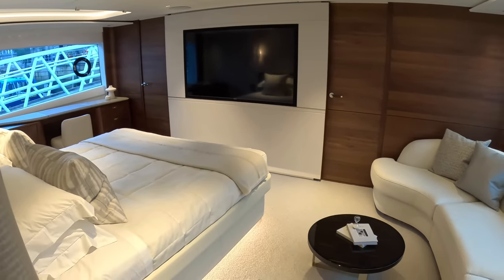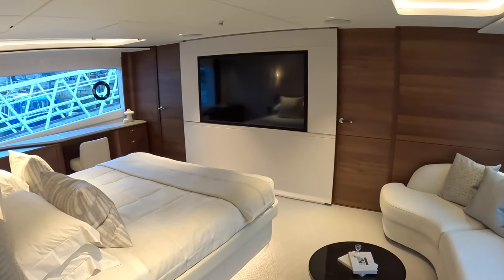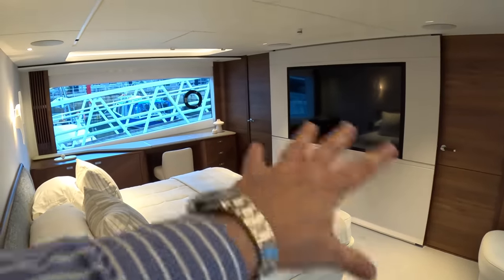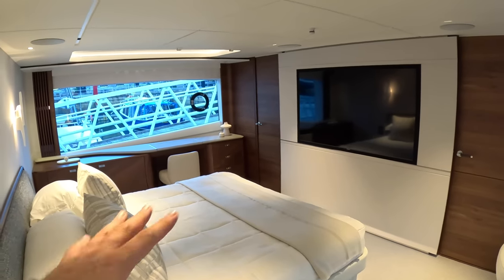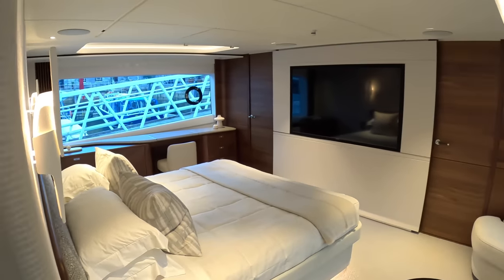Absolutely stunning. Loads of space. Worth mentioning, this is a very different layout here to the X95. They've not just simply taken an X95 and put a different top on it. On the X95, for example, this is further forward, and the heads area is back behind it. There's a window at the front and so on. They've changed this quite a bit for this boat.